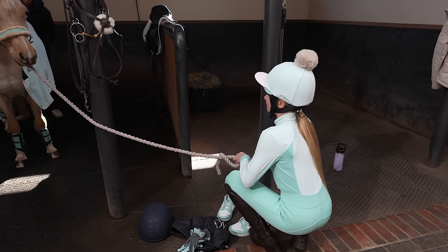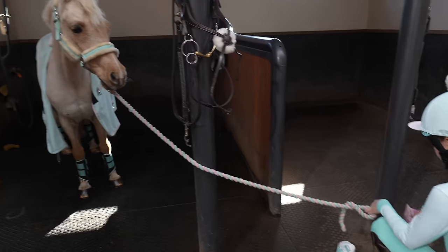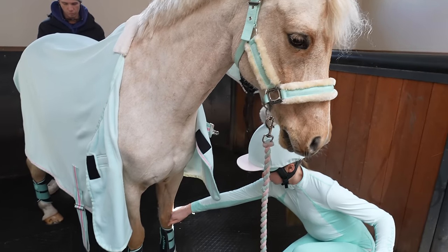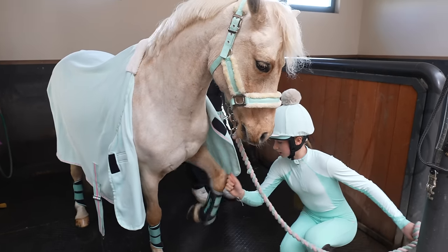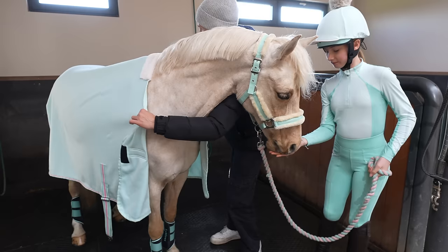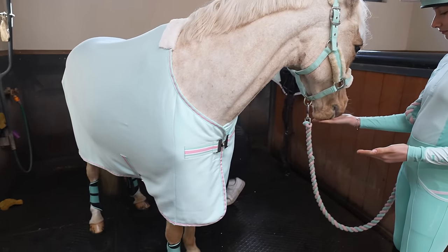Amazing, such an amazing pony model. You can have a couple of treats. Well, they're like crumbs. Is that the rug put on now? Little travel rug. Come on, give me that energy, more passion, more energy, more footwork. Oh, I love this rug.